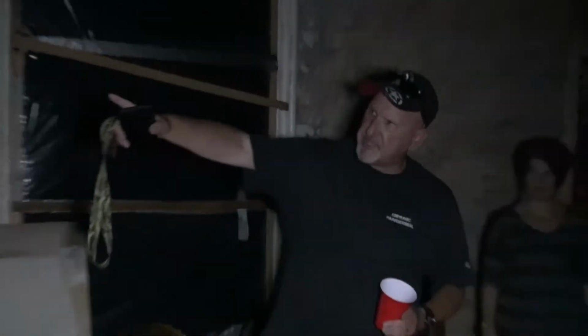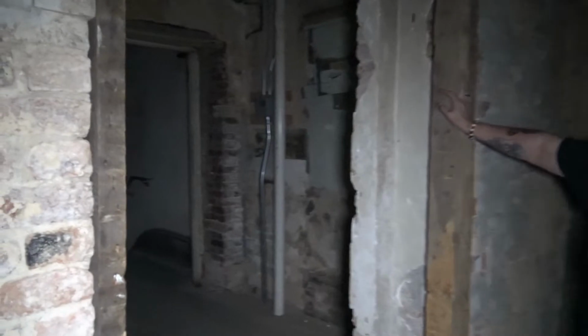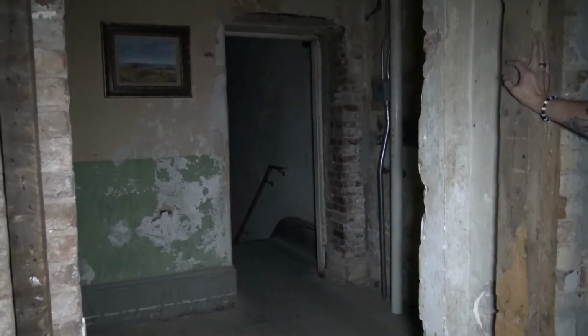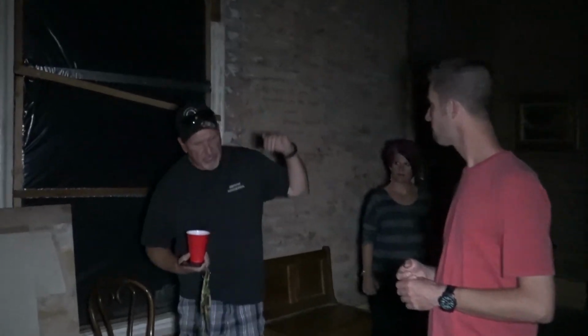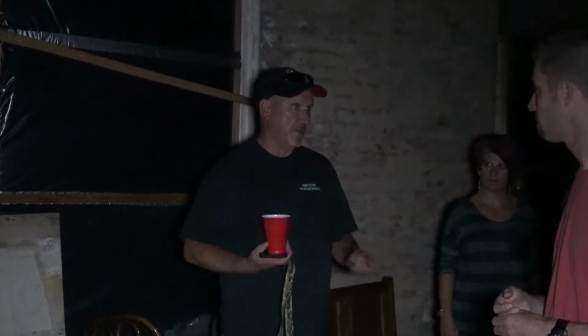Then I was up here doing a tour. I'm coming across the hallway back there, and on this platform out here, here comes this shadow figure running out of the room across the platform, and it shoots down the stairs. What I saw looked like a man, but he was running on all fours. Oh, I've seen that. Went down the stairs.